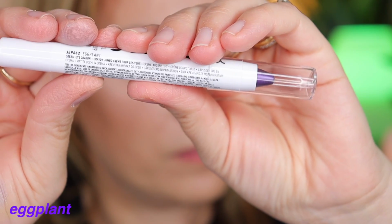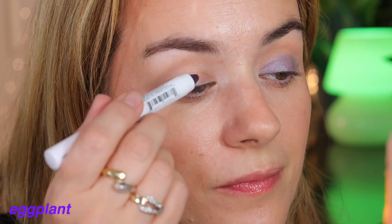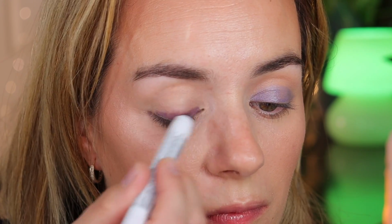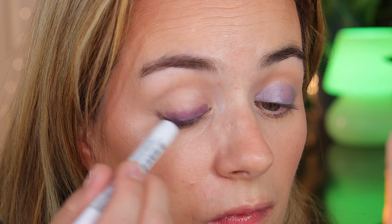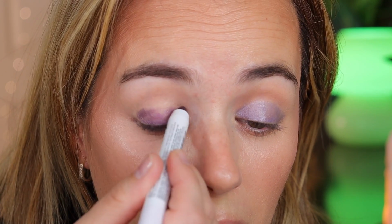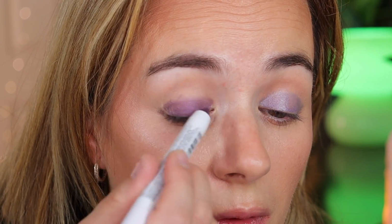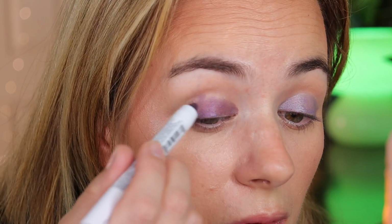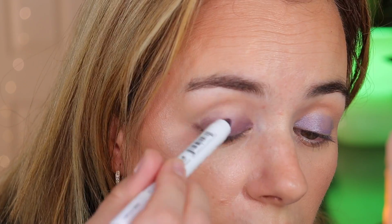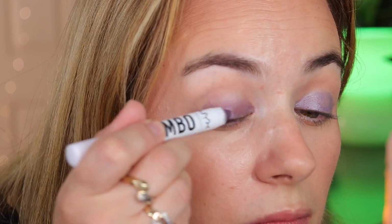Now the next purple I picked up is in the shade Eggplant. Oh, this is a beautiful shade as well. Let me see here. Eggplant. Now, eggplant is more of a darker purple, so kind of like the same from the green color family, where the light purple was more shimmery, more glowy on the eyelid. This is more of an intense purple.